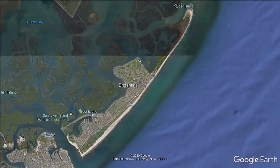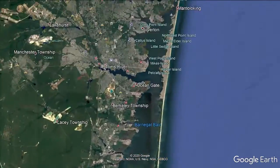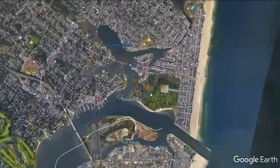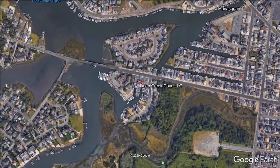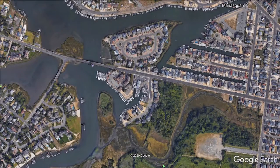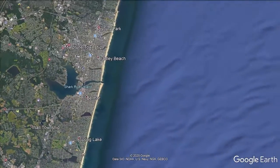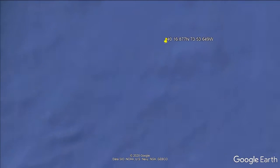It became the time of the year when the fall run begins to heat up. We hitched up the two Toms and headed north to Manasquan Inlet to get in on the striped bass bite. We headed north to the Shrewsbury Rock area and found bass on sand eels.